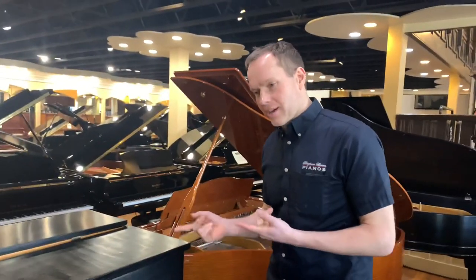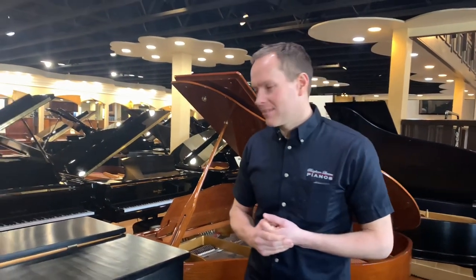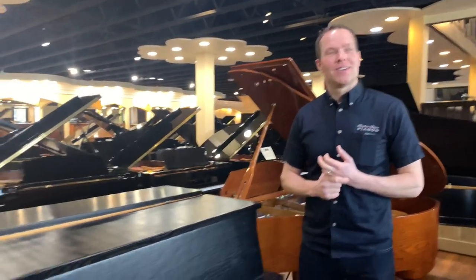So this piano was actually intended to be my own personal piano for my kids. I know this is crazy, for my kids' treehouse. Because every treehouse needs a piano.